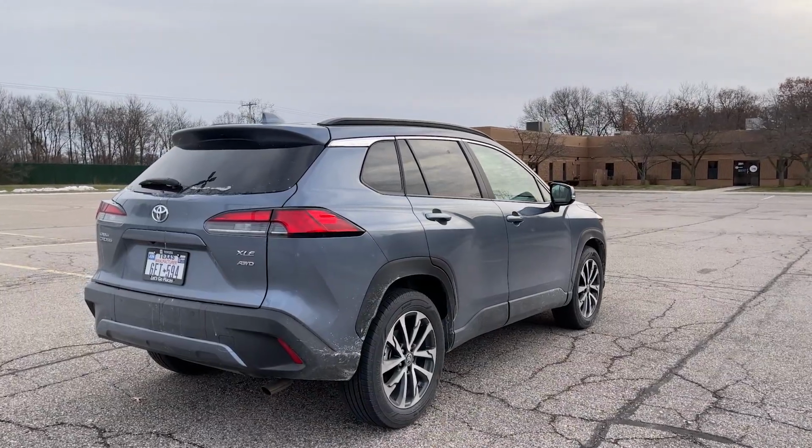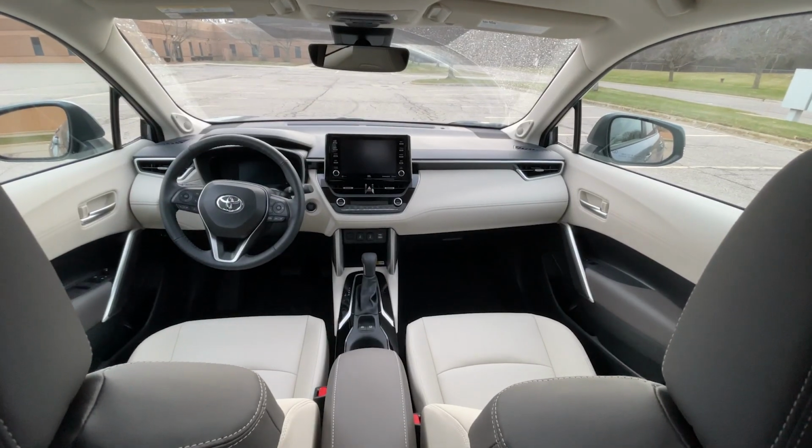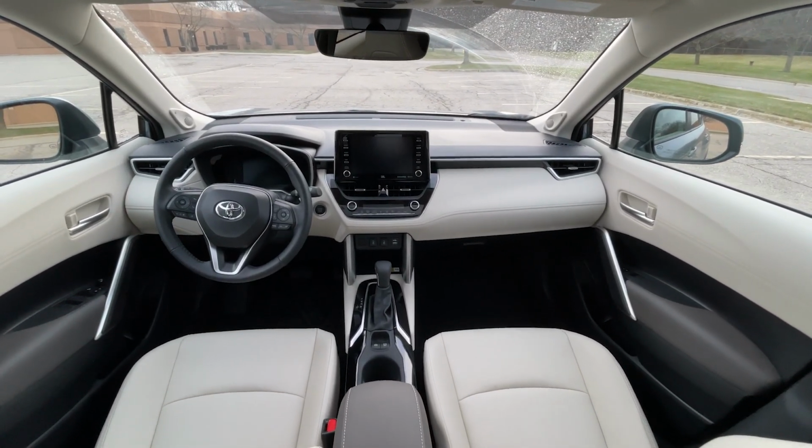More like cross out the word Corolla and give us an entirely new model. I'm going to give Charlie credit for that dad joke right there.